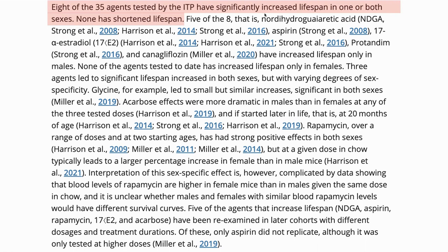They have tested 35, found 8 that increased lifespan, and none that shortened it. 5 of these only worked in males. These were NDGA, 17-alpha estradiol, protandim, and canagliflozin. So far, none have increased lifespan in females only. The three that increased lifespan in both sexes, though with varying degrees of efficacy, were glycine, acarbose, and rapamycin.